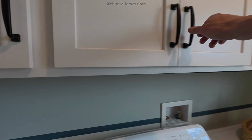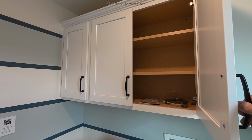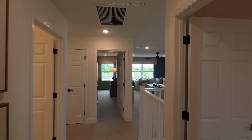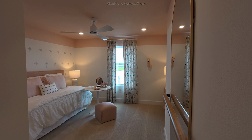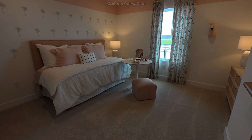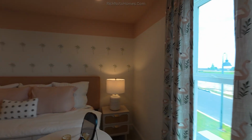And you know, these are always upgrades. And again, remember I said the 3 shelves? That's it. That's 3. But typically, you know, any kind of cabinets in laundry rooms are upgrades. This is a big room. Wow.